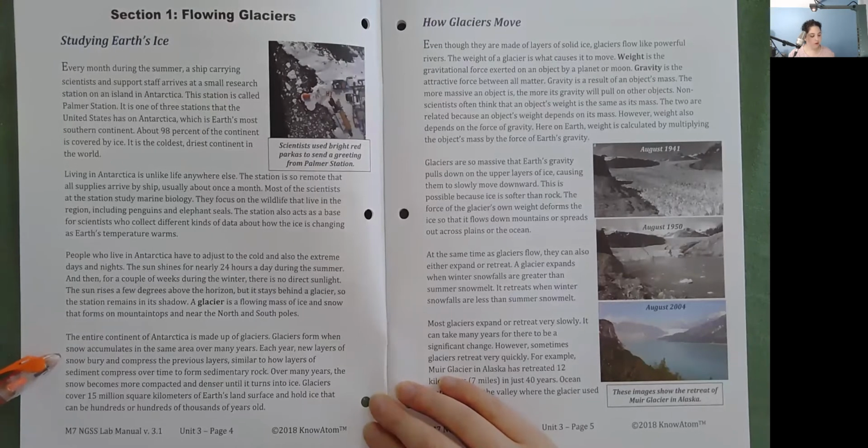Glaciers form when snow accumulates in the same area over many years. Each year, new layers of snow bury and compress the previous layers, similar to how layers of sediment compress over time to form sedimentary rock. Over many years, the snow becomes more compacted and denser until it turns into ice. Glaciers cover 15 million square kilometers of Earth's land surface and hold ice that can be hundreds or hundreds of thousands of years old.